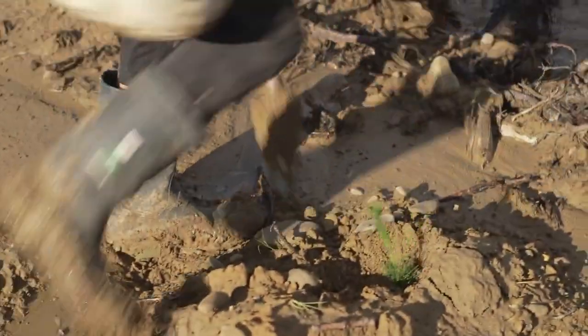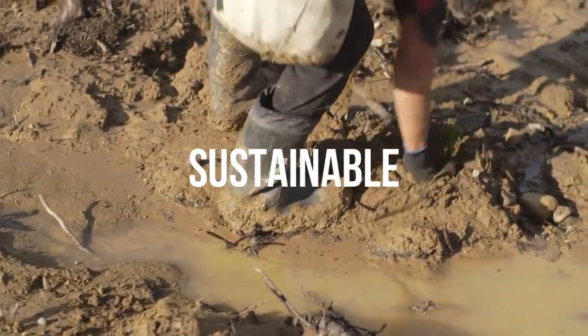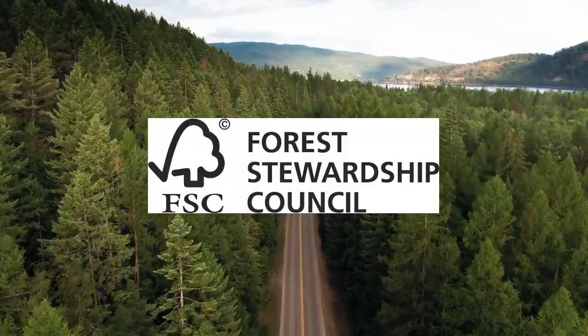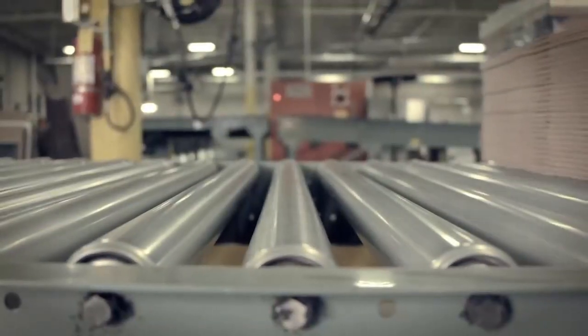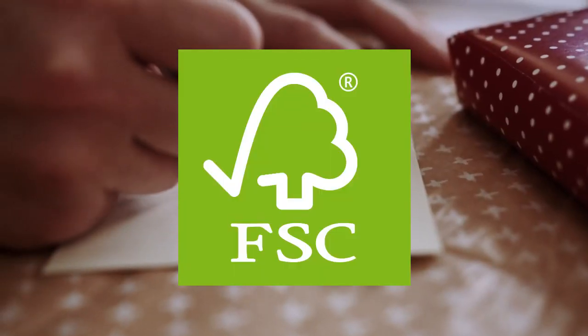But the real kicker is that IKEA has been advertising its products as coming from sustainable, responsibly sourced forests. In fact, it had been certified by the Forest Stewardship Council. FSC certification is a sign that a particular forest is managed responsibly. If a company uses wood from an FSC-certified forest to manufacture their products, they receive an FSC certificate.